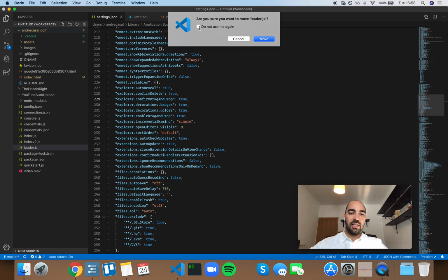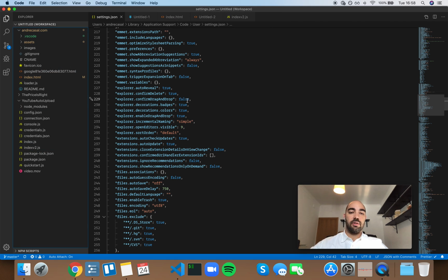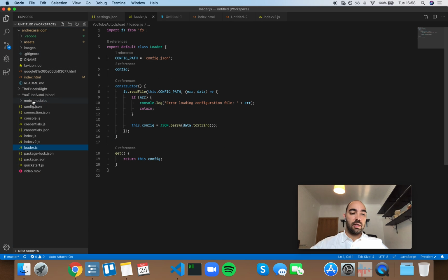you need to tick it and move. And now it's set to false. And now when you move, it's not going to ask you for confirmation.